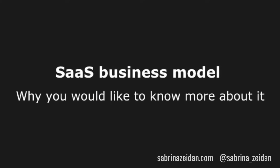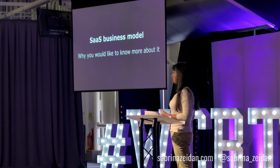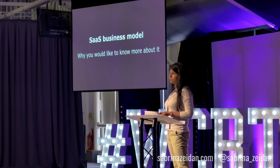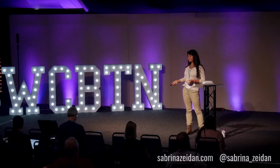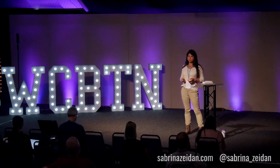SaaS, you probably know, but I'll say that SaaS is an acronym for Software as a Service. It's a way of delivering a service via the cloud, taking a monthly or yearly fee for using the software. Users don't need to install and maintain software. They just access it via the internet. It's easier if I present an example for you.